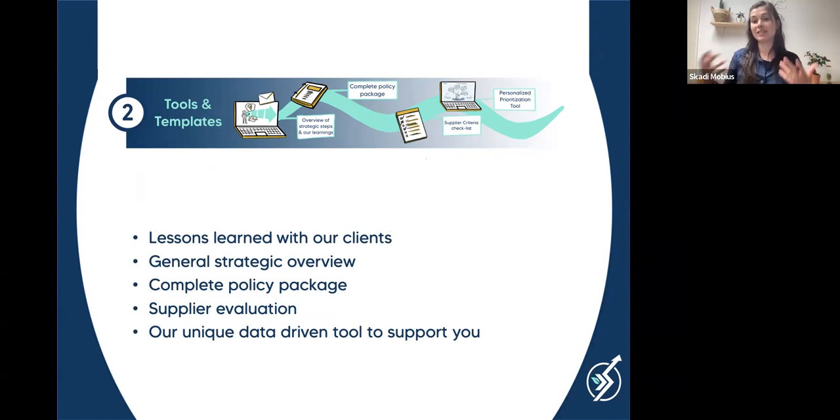Then you have the complete policy package for the BIA questions, the B impact assessment. There are a lot of questions like, do you have a code of conduct? Do you have a breastfeeding policy? Do you have a whistleblower policy? Do you have a supplier policy? All of these policies where you probably think, oh God, I don't know what should be in there. We put that all together for you as a complete policy package, so that you just have a template where you can fill in your company name and go through the different parts and see what applies to your company, what supports your company, and how it works in your workplace.